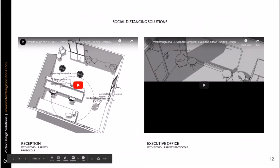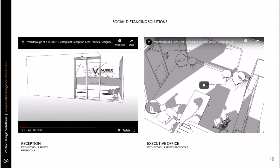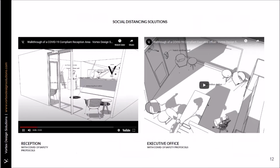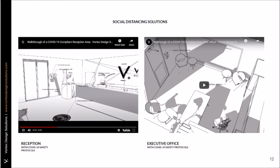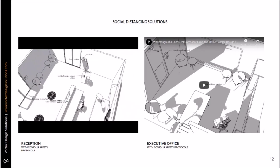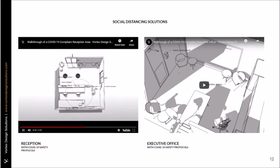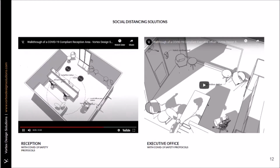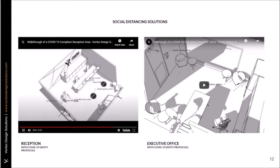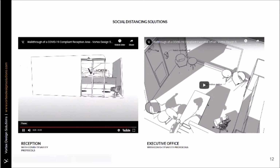This is just to take you through some of the videos we've created to give you an actual 3D representation of how these solutions can be implemented in a reception area. So you'll see that this is very similar to how lobbies or reception areas used to function before. However, people do sit a little further apart, and there is an officer to ensure safety with people entering or exiting a space. We do advise that doors are automated, that there is digital signage, and that people are constantly reminded of how to keep safe and how to keep their colleagues safe.